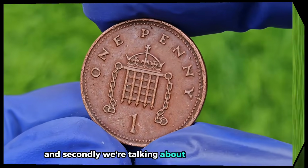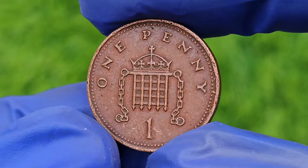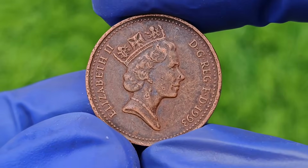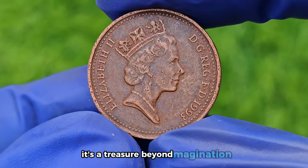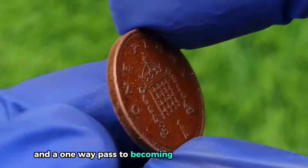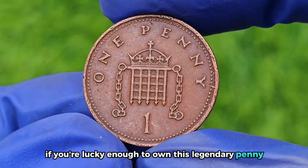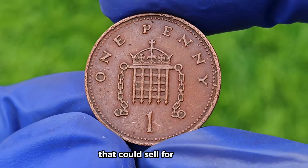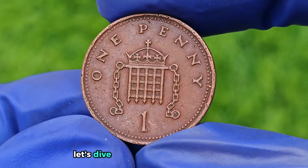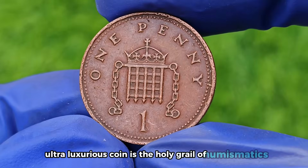And secondly, we're talking about the most valuable, most expensive, and most sought-after penny in the entire world. The 1993 UK Bicentennial 1 penny featuring Queen Elizabeth II. This isn't just a coin, it's a treasure beyond imagination, a ticket to unimaginable wealth, and a one-way pass to becoming an overnight billionaire. If you're lucky enough to own this legendary penny, you're holding a piece of history that could sell for millions, no, tens of millions of dollars in today's market. Let's dive deep into why this ultra-rare, ultra-luxurious coin is the holy grail of numismatics.